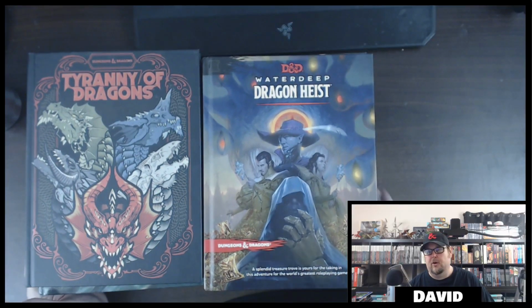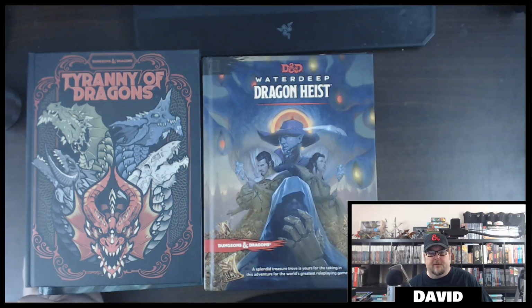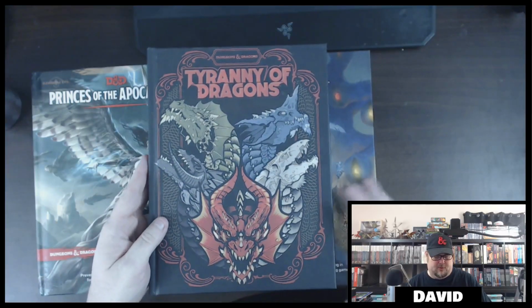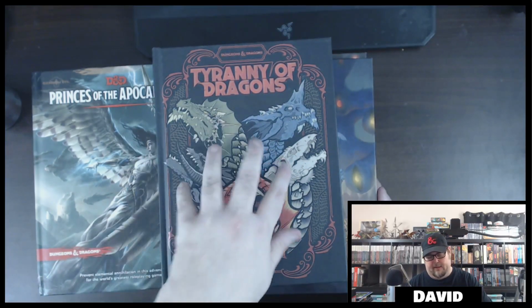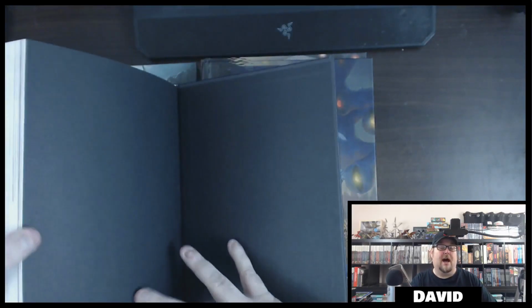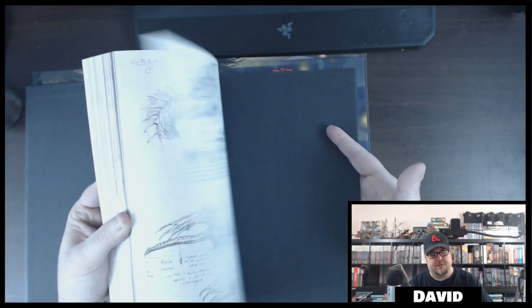It's called Hoard of the Dragon Queen for part 1, and then there's the Rise of Tiamat. So it's called the Tyranny of Dragons, which brings us to the remake of the book. So what they did was they created this Tyranny of Dragons book. This has the Hoard of the Dragon Queen and the Rise of Tiamat. They corrected a lot of the errors. They changed a lot of the adventure because there were a lot of errors in this first adventure series.